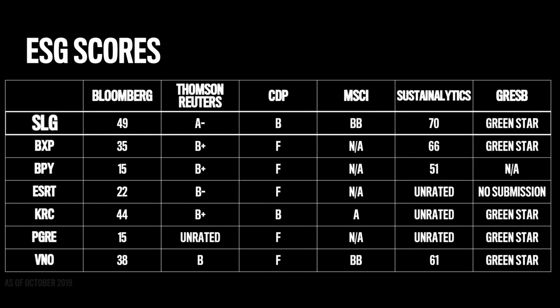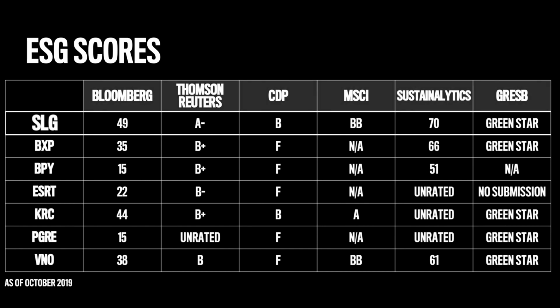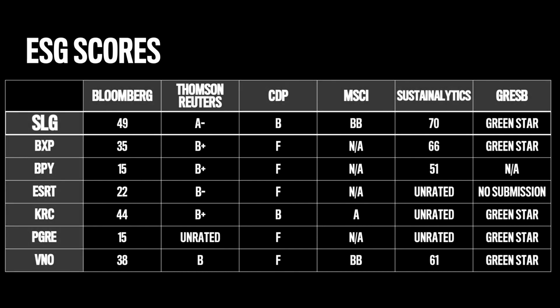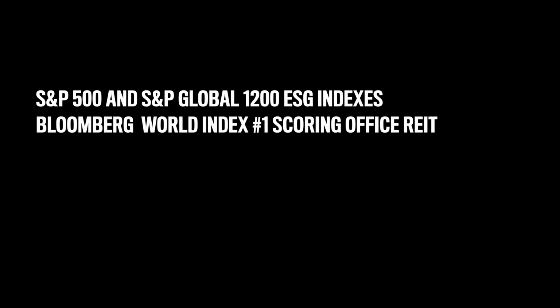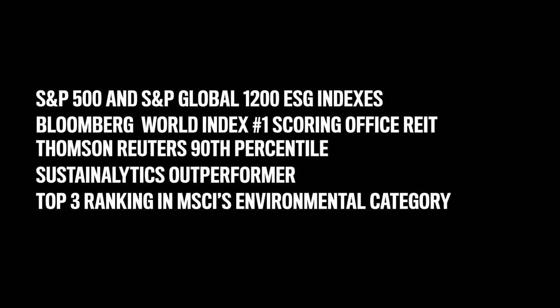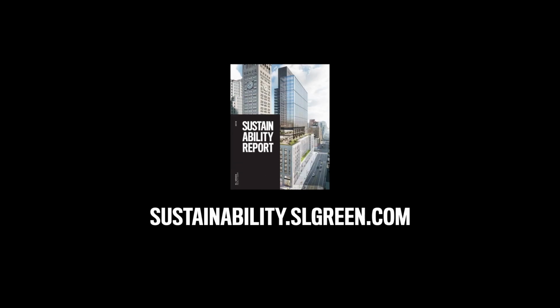We've seen the fruit of our labor in the most recently published ESG scores. This matrix shows the leading reporting frameworks across the top and our industry peers on the left. SL Green leads the pack in Bloomberg, Thomson Reuters, CDP, and Sustainalytics. This year, we also achieved a GRESB Green Star designation with a score 40% higher than the average first-time responder. We were listed in S&P's newest ESG indexes, and we were the #1 scoring office REIT for ESG disclosures on the Bloomberg World Index. This recognition is the result of a deliberate strategy, which is outlined in our newly released 2019 sustainability report.